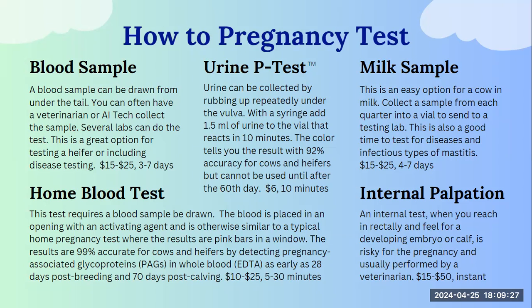Something we realized we missed here, just to think about: I've had my vets before do an ultrasound where they have a wand that they go in internally. And yeah, that's pretty successful as far as being able to find a pregnancy. At that really early 28 days, I've had them tell me that a cow is bred and she wasn't, or that she wasn't bred and she was. So I think that's probably more successful after the first month, when you're getting more into the second month and they've missed a heat or two.